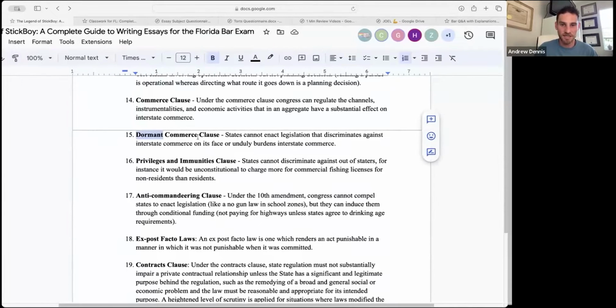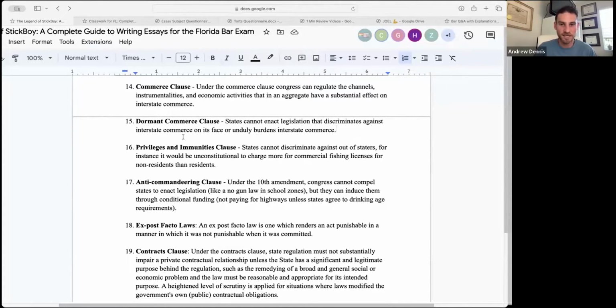Dormant Commerce Clause. States cannot enact legislation that discriminates against interstate commerce on its face or unduly burdens interstate commerce, right? Privileges and Immunities Clause. States cannot discriminate against out-of-staters. For instance, it would be unconstitutional to charge more for commercial fishing licenses for non-residents than for residents.